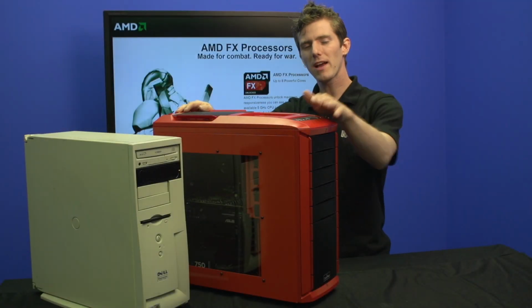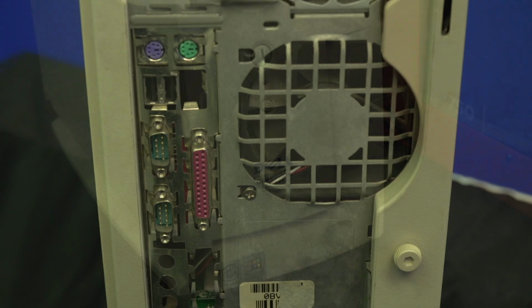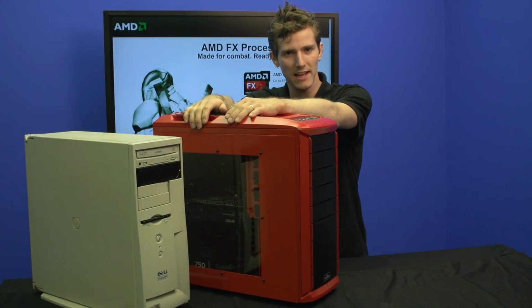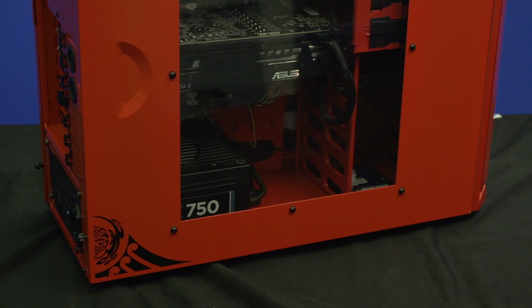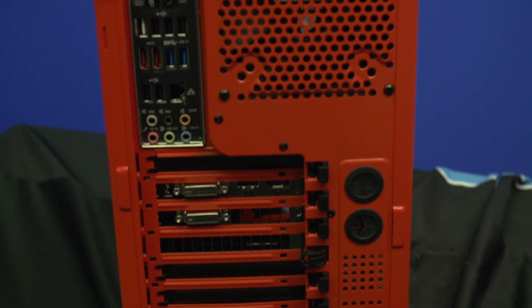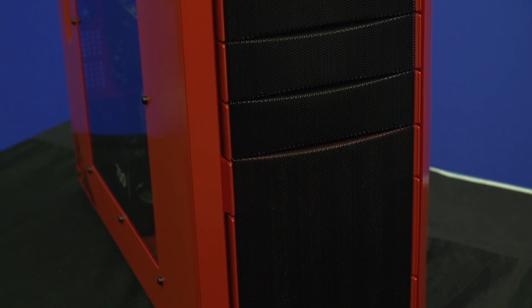Now, to wrap this up, guys, I would like to contrast what a cutting-edge performance PC from back in 1999 looked like with what it might look like today. This is the FXN3 from NCIX, which features the 9590 CPU as well as a 7970 triple slot ASUS DirectCU 2 card.